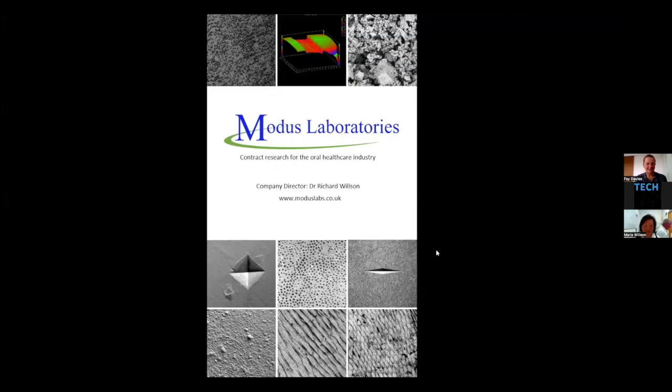Right. Okay, so this is just the introduction one. And then these are some of the services we provide. So that was hydraulic conductance. And then we also have a scanning electron microscope. This allows us to image dentin tubules and to visually quantify the level of occlusion. This is important when assessing a potential dental product. We also do teeth staining and whitening studies using colorimetry and glossometry.